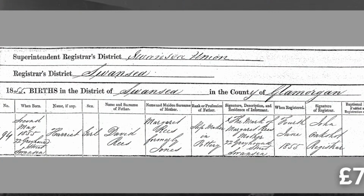So now we're going to look at what an actual birth certificate looks like. So this is a birth certificate that I purchased from the General Register Office for £7. There is now a new kind of structure to how you order the records, and you can get them for £2.50, which is really great.